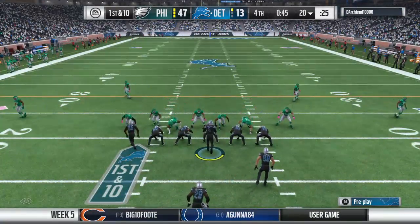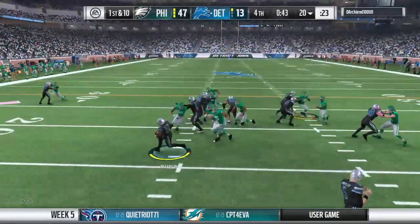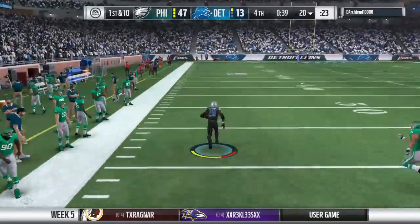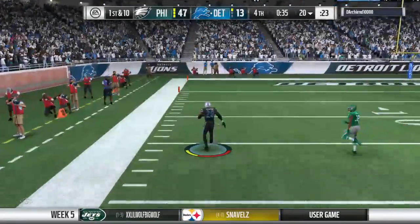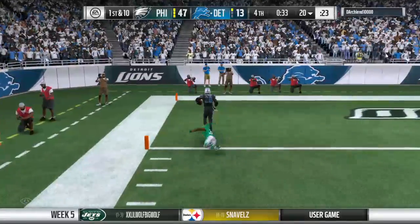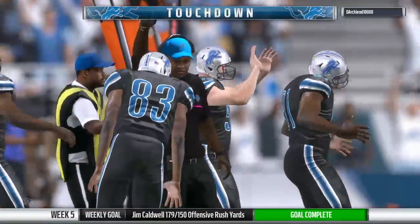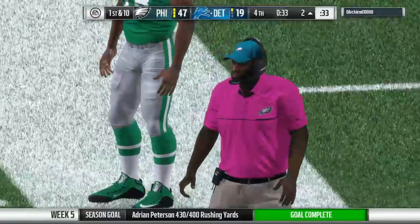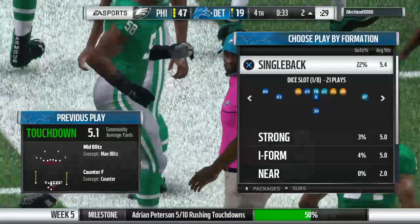And I can't wait to see how they actually go about doing it, because there are a lot of people watching the body language of the guys on the field now, and if they call plays they want executed, they need to do that and do it really well. Otherwise, Adrian Peterson off to the races. Touchdown, Detroit. Adrian Peterson with his 3rd touchdown of the game, number 7 on the year. And the Lions are able to draw a bit closer.